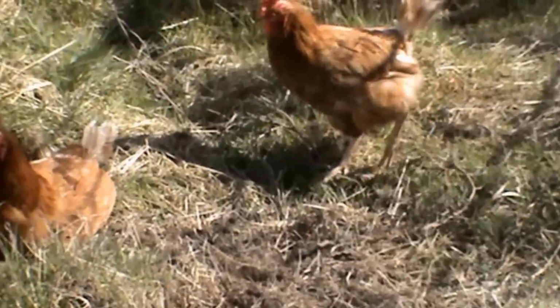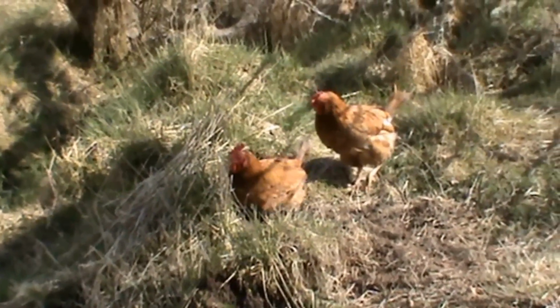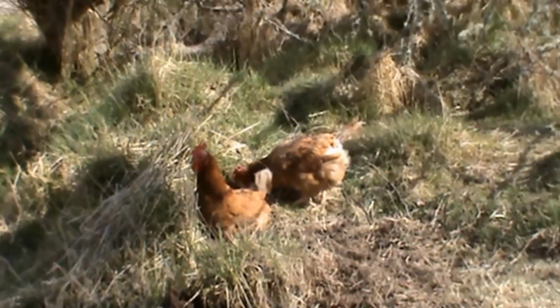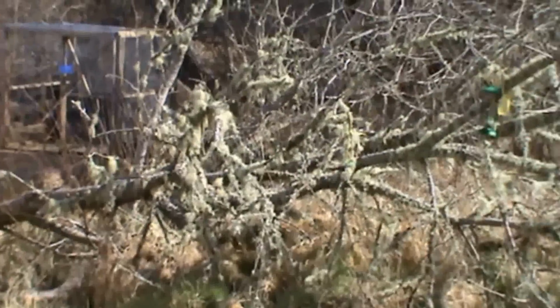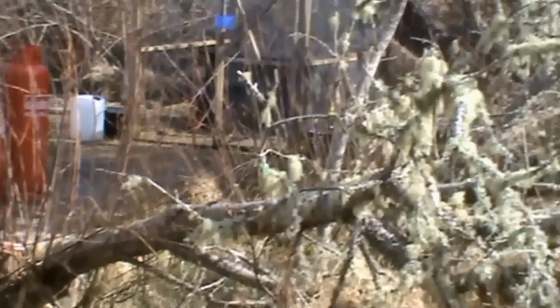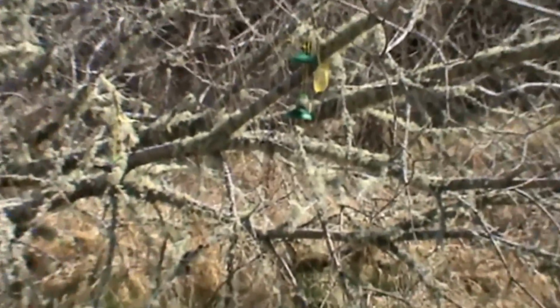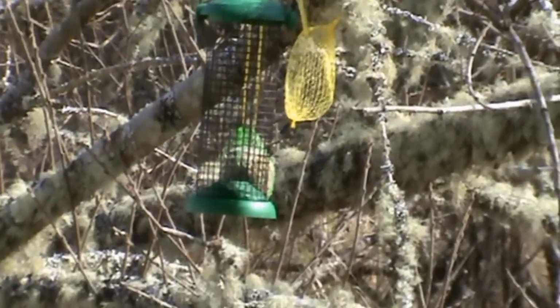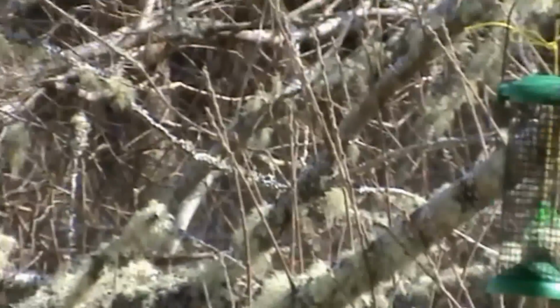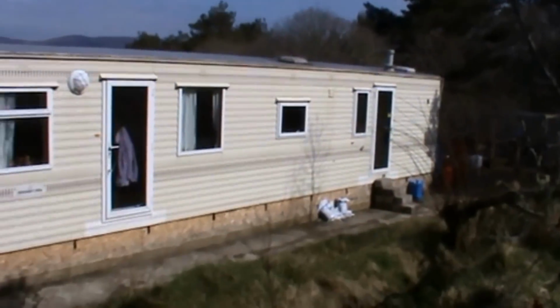and where are the other ones? There's the other chicken. There's the two Menkie chickens, and then somewhere off in the woods we've got two escapees as well. And just surveying the area to see if I can see them. Well, there's the bird feeding area with no birds. Oh, they seem to have eaten everything already. Goodness me. Anyway, back to our temporary accommodation.